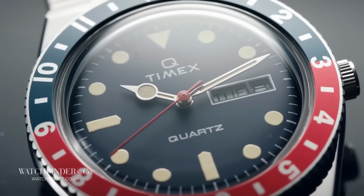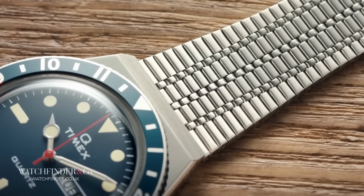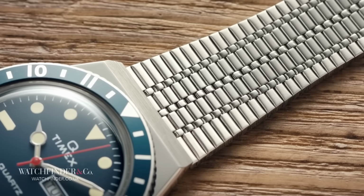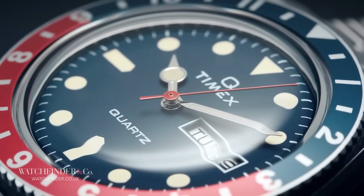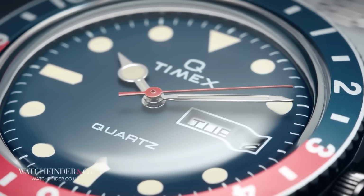Hair nibbling aside, the bracelet is a very fine mesh stainless steel bracelet, and it will nibble at your arm hairs, but that's only for a couple of weeks, and then you'll be perfectly manicured and you won't notice it anymore. So don't worry about that. But actually, it's just a really, really tidy little watch.